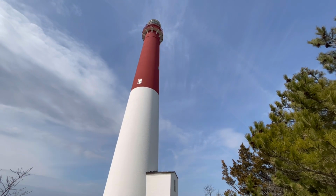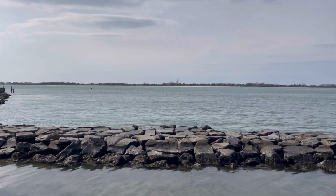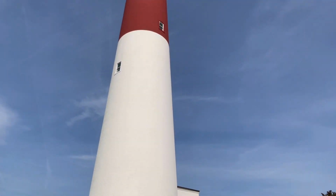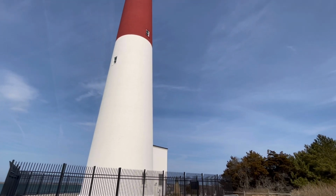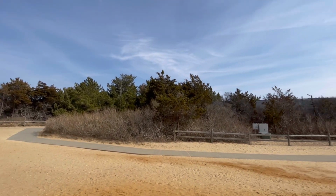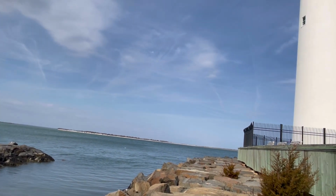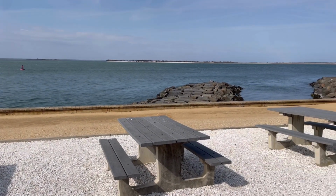The Barnegat Bay Lighthouse you see here is also known as Old Barney or Barnegat Light, and it's 172 feet tall. That little passage of water right next to the lighthouse used to be an old inlet when it was first built. The Barnegat Inlet, though, still exists. It's a natural tidal inlet that connects Barnegat Bay to the Atlantic Ocean. Historically, the inlet has shifted and changed its shape over time quite a bit due to sediment and erosion.